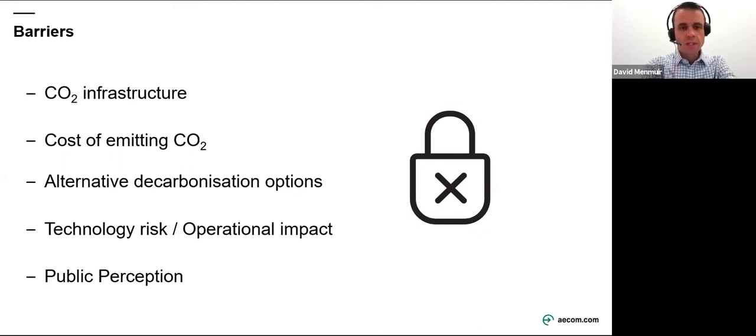In terms of alternative decarbonisation options, this is certainly something we'd be interested to hear about in the next interactive session for your particular industries, if there's other options that you see as favoured at this current point in time.